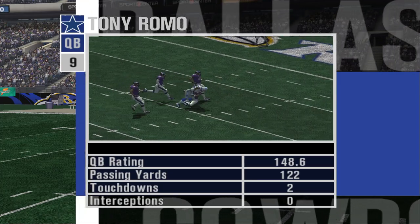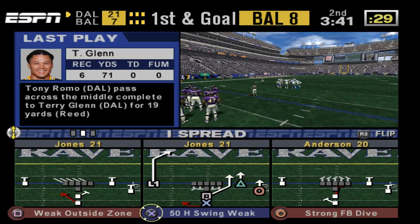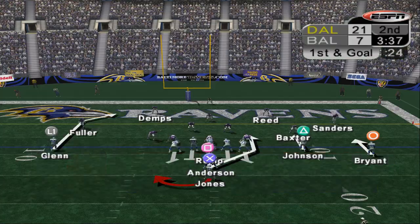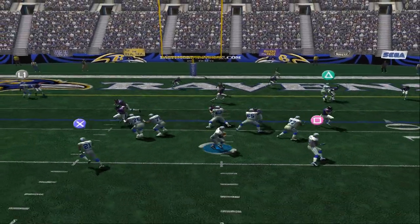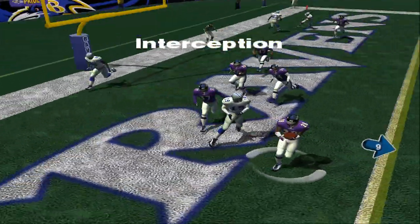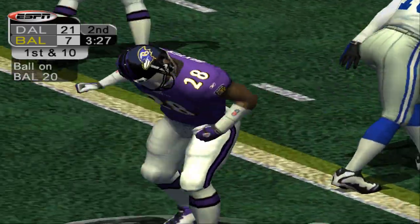Beautiful catch, Peter, and his stats are moving up. Moving way up, Dan. He's now got 71 yards on 6 catches. First and goal. Well, there's the millennium mark. 1,000 yards this season. What a player. Is in for a touchdown.